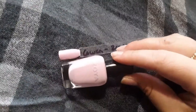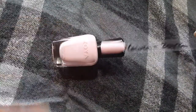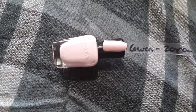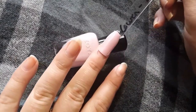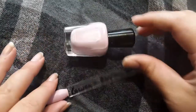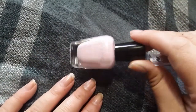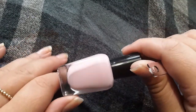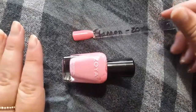So this next polish is Zoya's Gwen. Now, I do know that this was, I think, in the spring collection of 2022. This is a really pretty pink. And I actually have been wearing this one in some of my designs. It's really, really pretty. It's a very pretty backdrop. It kind of has a grayish tinge to it.